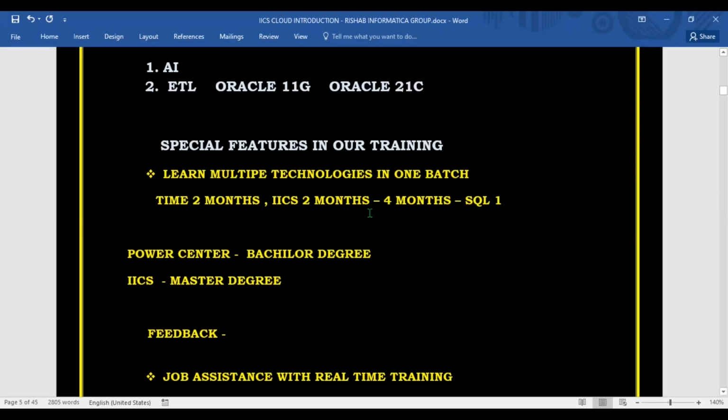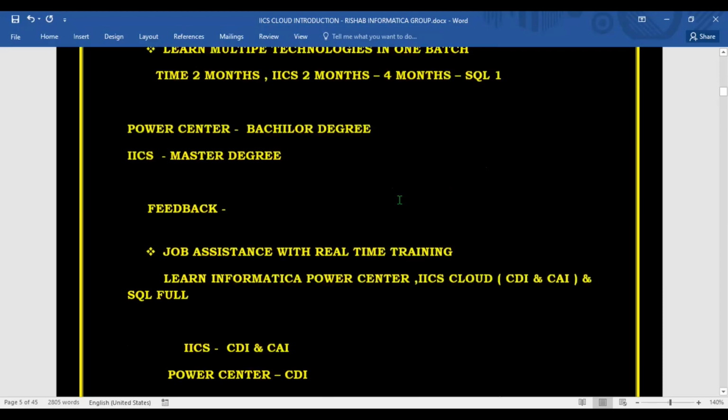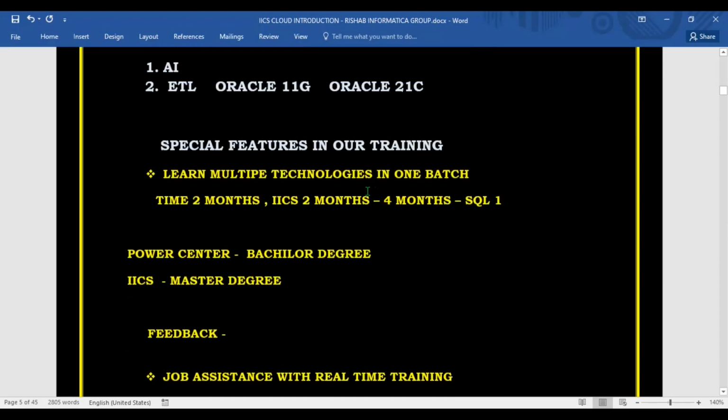Now, as I already told, you learn multiple technologies in one batch. That is only in 2 months. IICS alone would be 2 to 4 months, but it will not take 4 months for us. It will take only 2 months maximum. Within this, you can complete IICS, Power Center, and everything, including SQL. You don't need to spend separate time for Power Center learning and IICS learning, right?